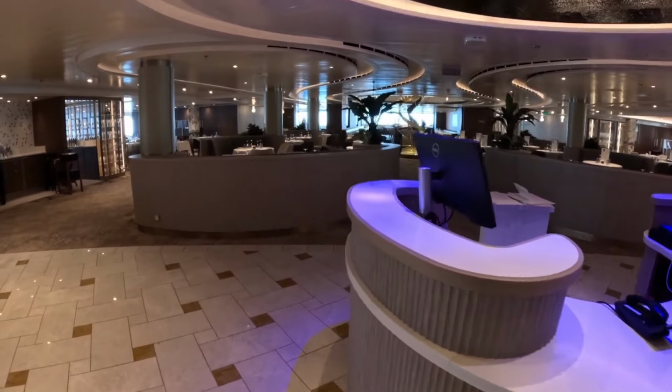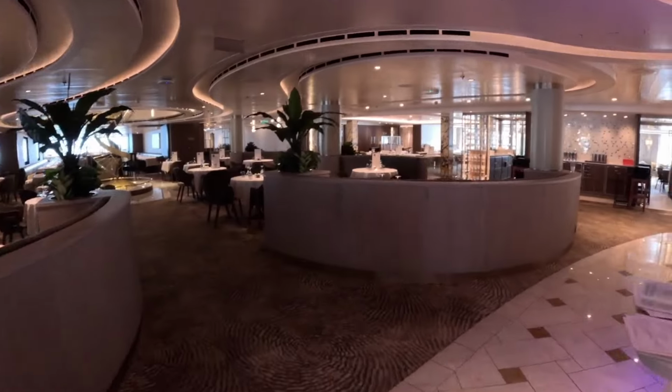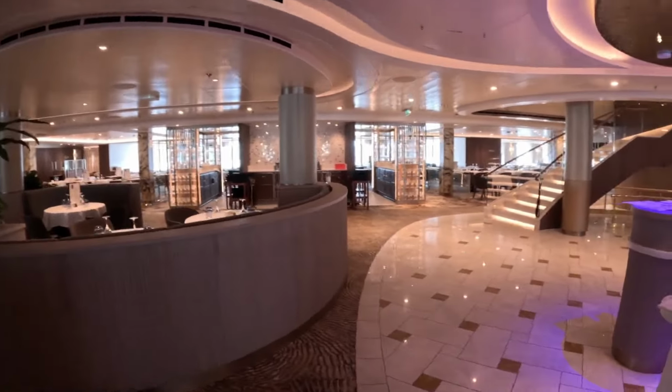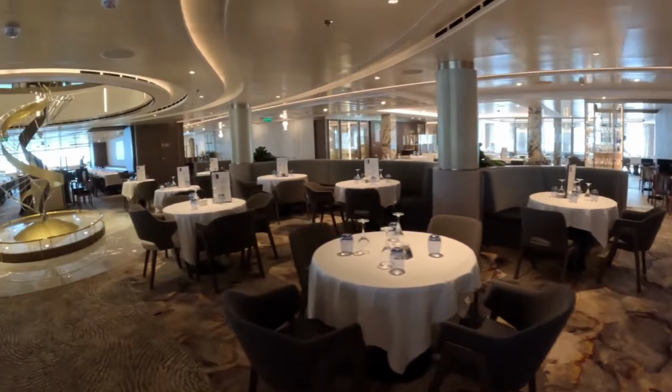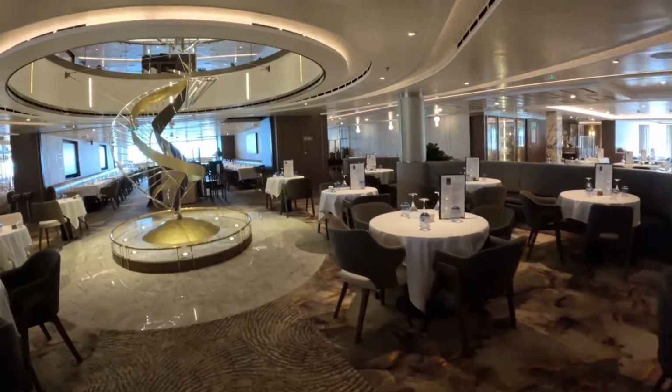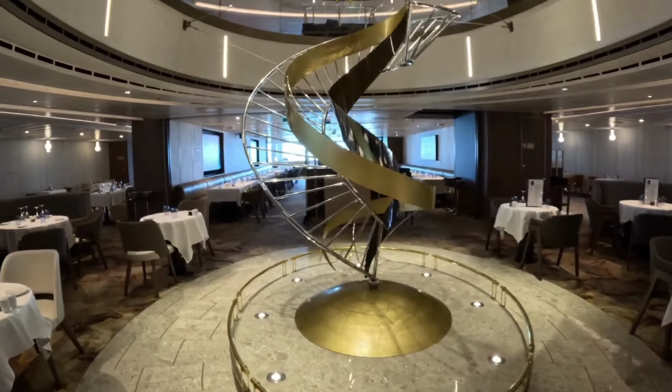Horizon's dining room you will find on Deck 6 and Deck 7, traditional dining on Deck 6 and flexible dining on Deck 7. This main dining room is considered complimentary, or if you don't like that word, it is included in your cruise fare. Reservations for this dining room can be made either on the app or when you're on board the ship.